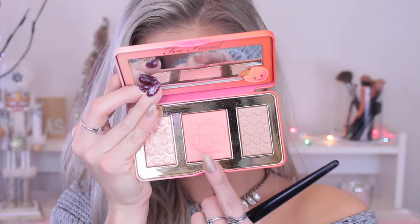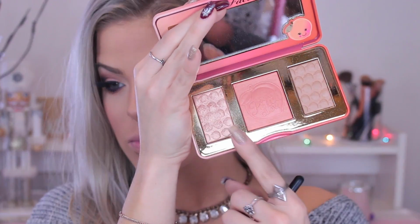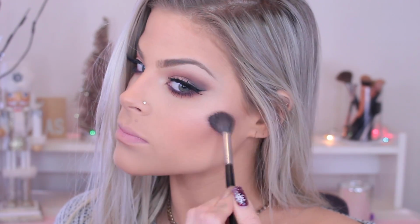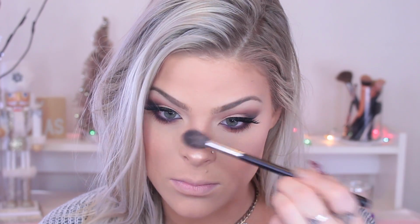So now taking the Sweet Peach Glow palette, I'm going to take this blush. It doesn't have a name, so I'm just going to apply that with my Morphe E4 blush brush. I love this brush. It's amazing to apply blush. So I'm going to apply that on my cheeks, and then going in with this highlight. It's so beautiful. It's like a pink champagne color, and I'm going to apply this onto my cheekbones, also the bridge of my nose and the tip of my nose, and where my forehead is above my brow, and then also above my lip. So pretty much anywhere.